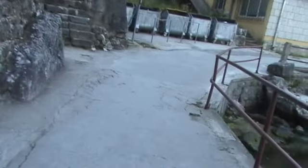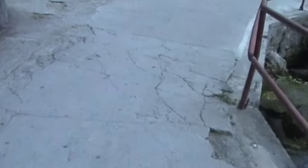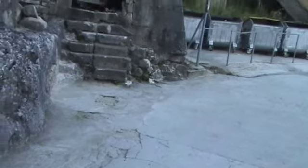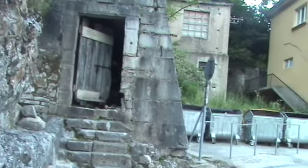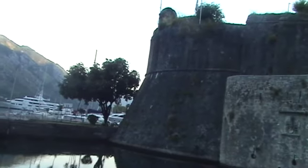So what we're walking on right now, of course, would have been not cement, but some kind of something that could be pulled back, a temporary bridge, so that this moat continued right to this wall. This is presumably how the south gate has always looked.